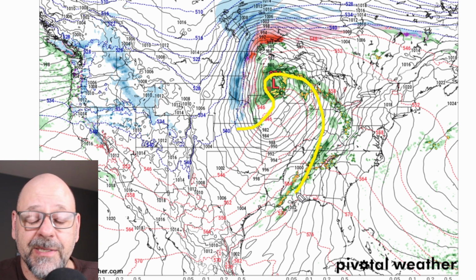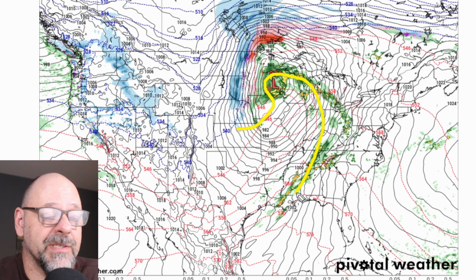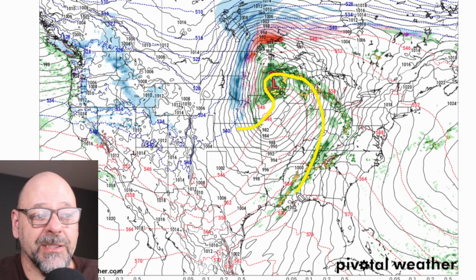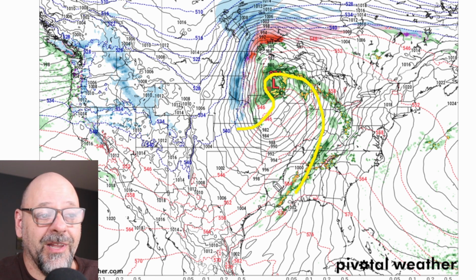That's always something that these models struggle with, and that's always something that makes me nervous when we talk about these types of big storms: how is that dry air punch going to affect things? So yeah, unfortunately, still a lot of variables to be worked out. But we'll continue to track it, so make sure you follow along.